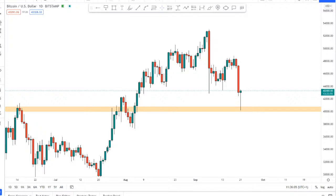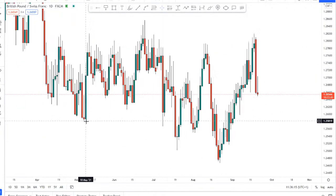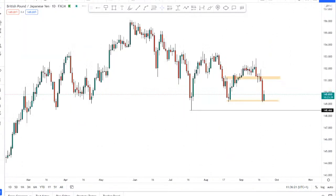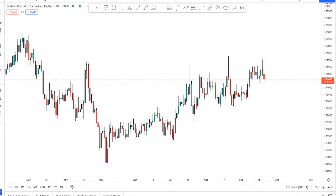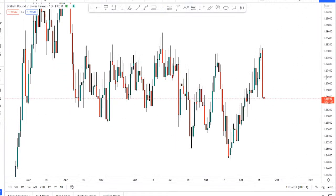Pound Swiss Franc. Yeah, we did see a big move to the downside for this one. I don't know what happened with Pound Swiss. Was it just the Swiss franc being really strong or the pound being really weak? Maybe both, to be honest, because Pound JPY did take a big dive, Pound USD did take a big dive, Pound CAD a little bit, and the CHF was strong. So a little bit of both, but Pound CHF is looking very, very bearish right now.